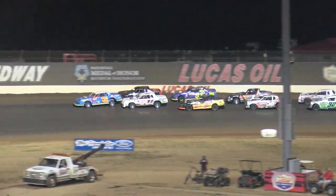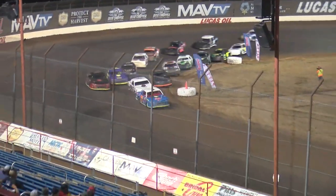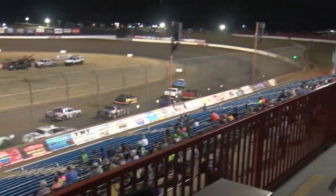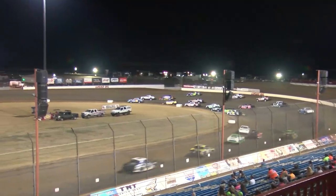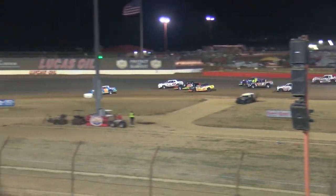Here we go, Brian, steering him down the banking. Got a car dropping out on the back straightaway to the infield. I believe it was Beck, and we are racing. 7 laps to go. Dimmitt, a nice restart. Doug Keller likes it. He opens the door, and Dimmitt is going to snooker Vaughn on the restart. Boy, he slid way high on the exit. Vaughn is going to be able to catch back up.